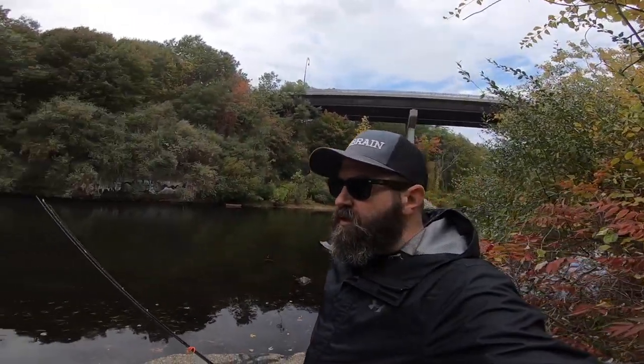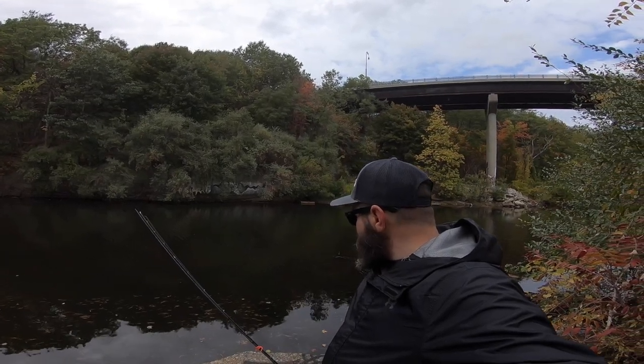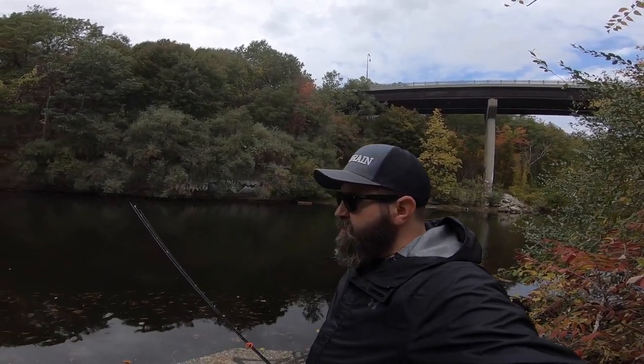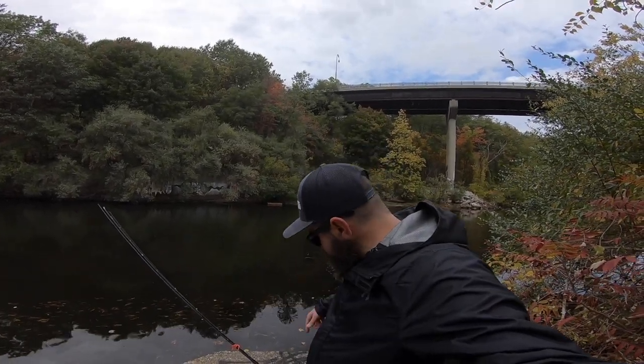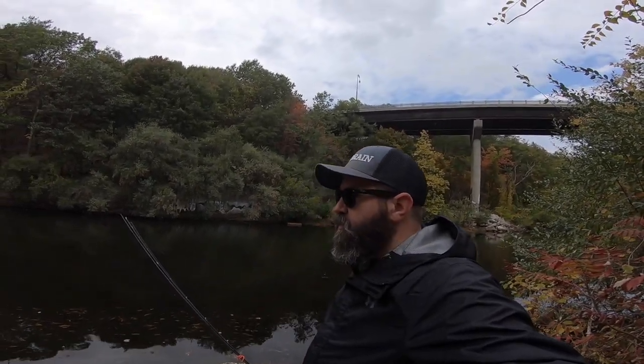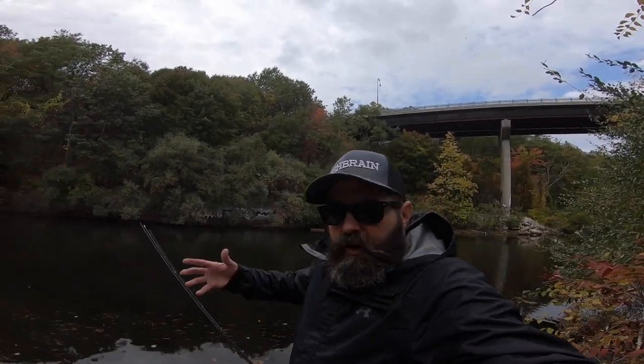All right, I made it down to the water. It looks pretty good. Water looks fairly clear, surprisingly. I'll start off probably throwing topwater, my walking bait, and go from there. I don't know, we'll see what happens down here.